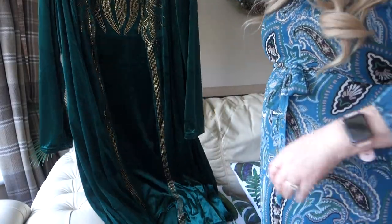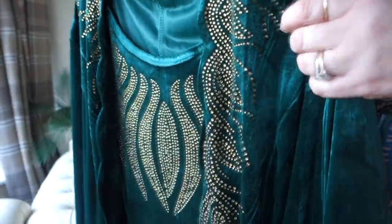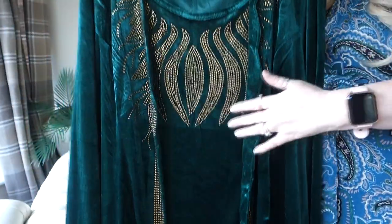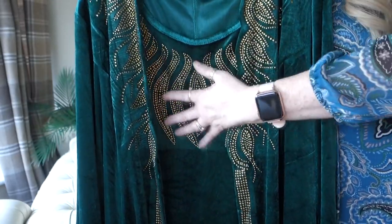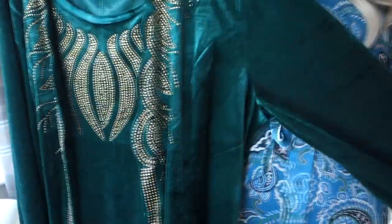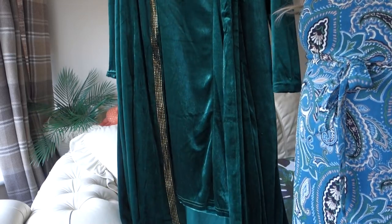It's lovely. It's got all of this, what is this? It's like beaded, can you see? Stoned, all the way down the front of each side of the jacket. Isn't that lovely? And the same beaded detail is on the top of the bodice. The jacket has long sleeves, which you can roll up if you want, but I do like them long. The jacket's a slight bit longer than the dress. And that's the back of it.